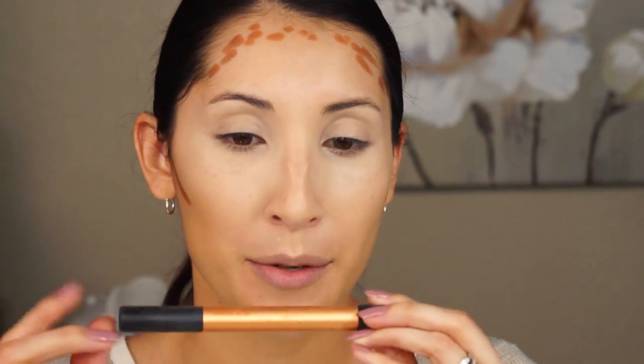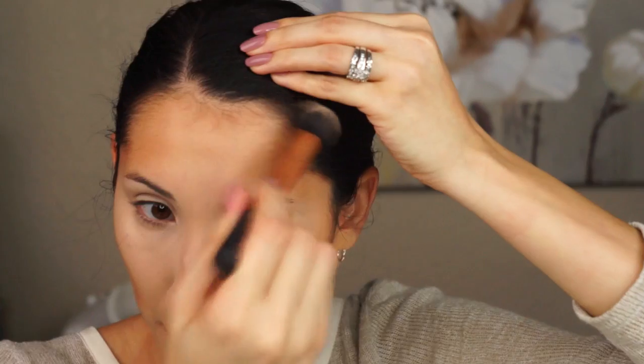And then I'm going to use the Real Techniques contour brush for this. Really work it into your hairline. Again, you want everything to blend really well. And if you want to contour, you can leave it like this if you want.